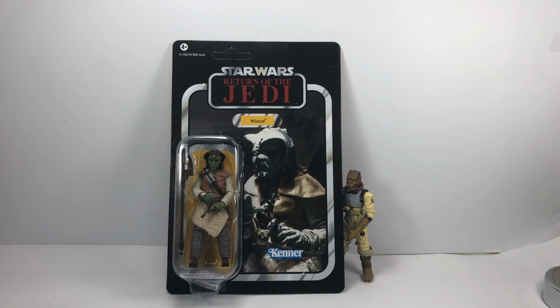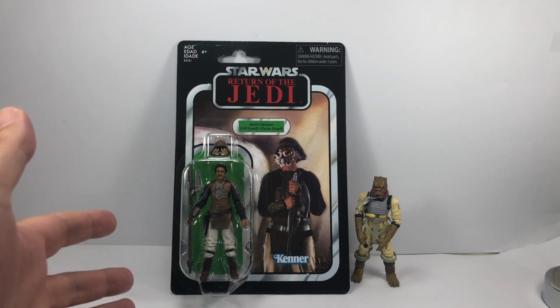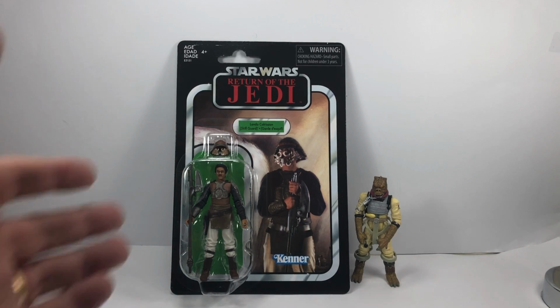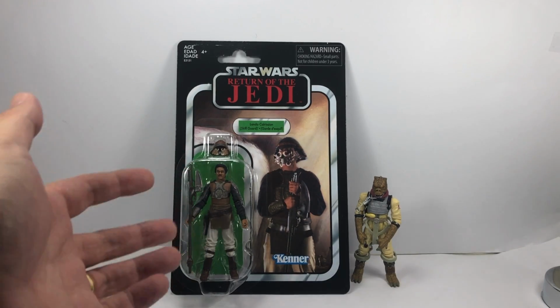Just before I go, I do want to show you one more figure that didn't make the list. And that's this guy, Lando Calrissian in his Skiff Guard disguise. Now I know I said I wasn't going to have human goodies or whatever, but I just had to give this bloke an honourable mention because for me, this is, again, a stunning figure, and I just have to thank Hasbro for giving us this figure this year. They sorted out his height issue from the Sandstorm version.